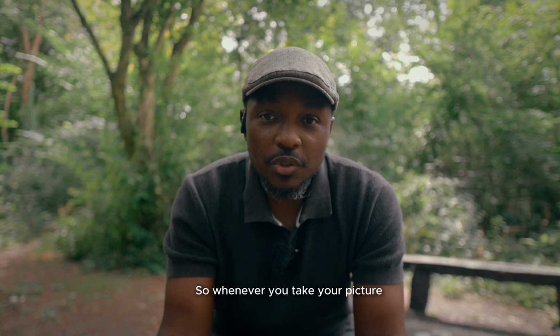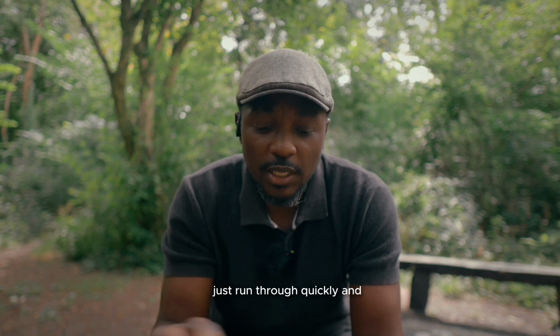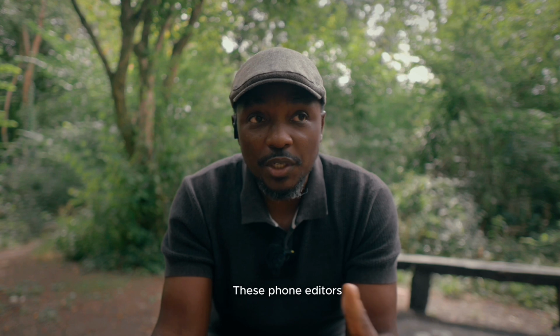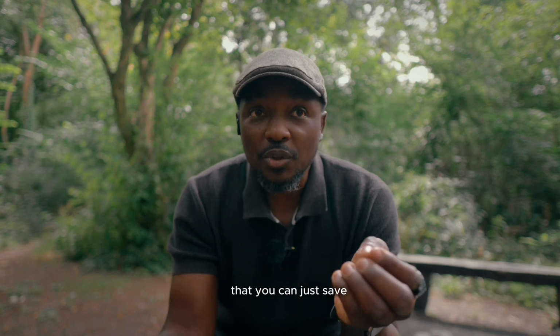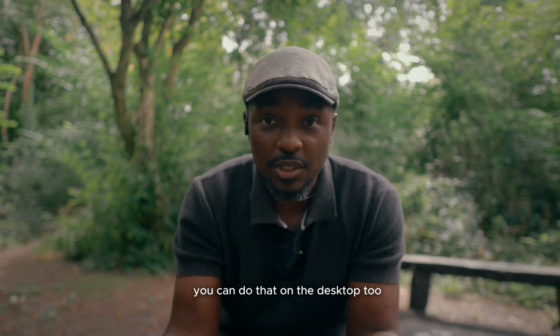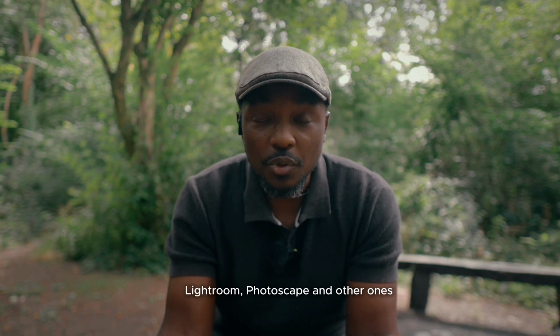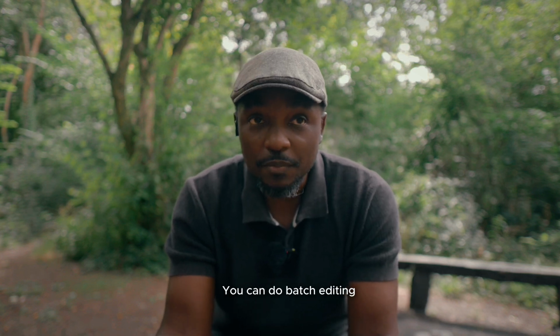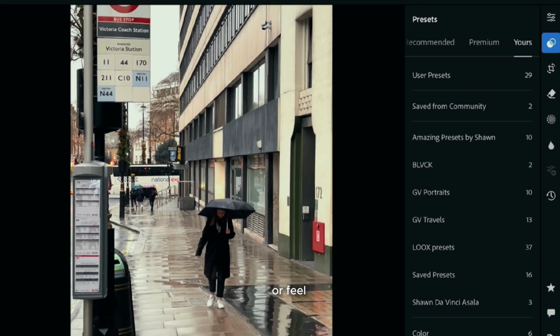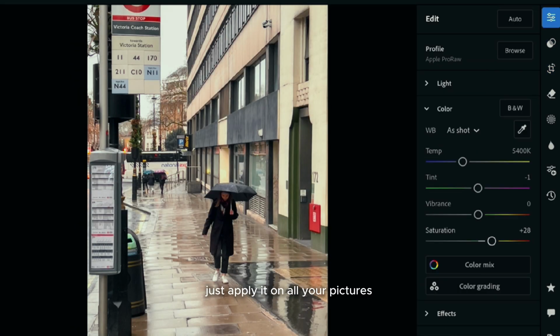So whenever you take your pictures and you have them on your phone, just run through quickly and begin to tweak these things. These phone editors have become so advanced that you can just save the changes you made and apply it to the next one. You can do that on the desktop too, Lightroom, Photoscape, and other ones. You can do batch editing. So just put your pictures together. If you know you like a certain tone or feel or color grade, you just apply it on all your pictures.